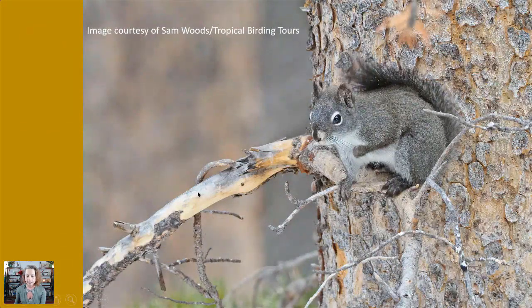Okay. Here's another cute little squirrel. I think this was the Eastern gray squirrel that my friend Sam took this photo of. And again, once we've seen that skeleton, it's really easy to imagine the cranium and the elbow here and the hips and the arched vertebral column and the tail.